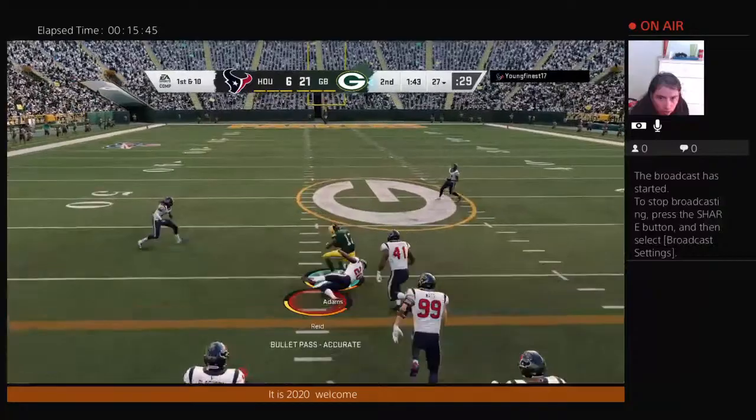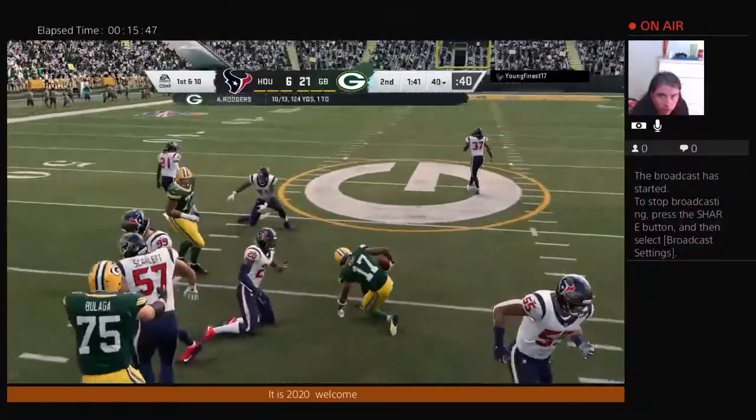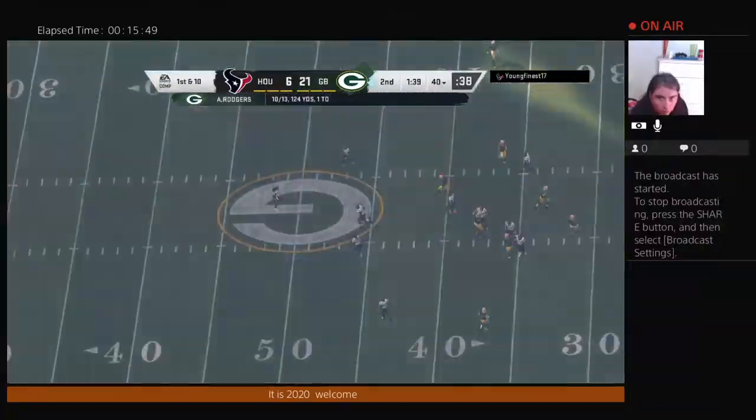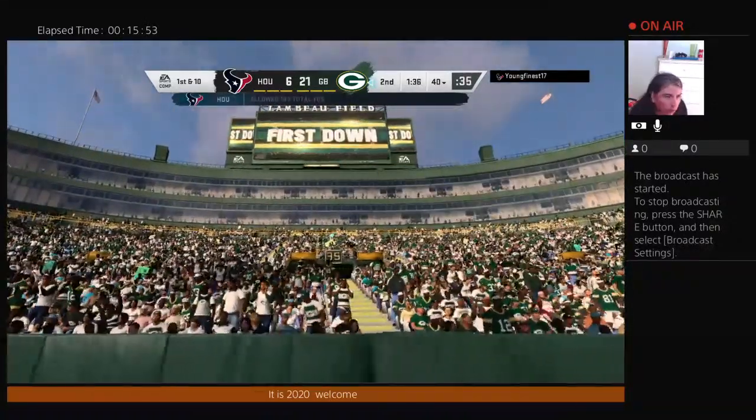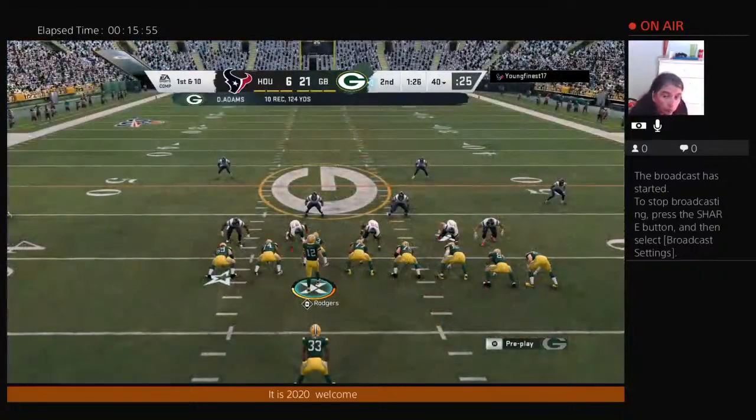Rodgers going to throw. Got his man complete over the middle. It's Adams. And he takes this up to the 40-yard line before being corralled. It's a gain of 12, and the Packers have the first.